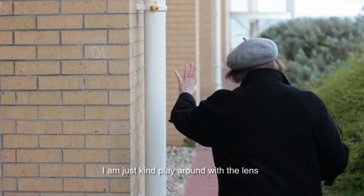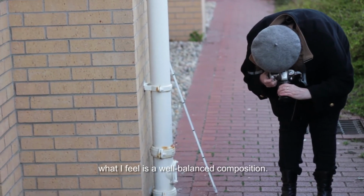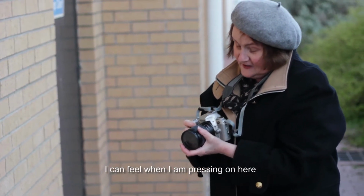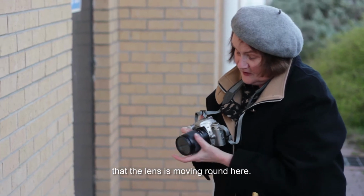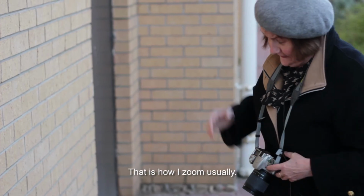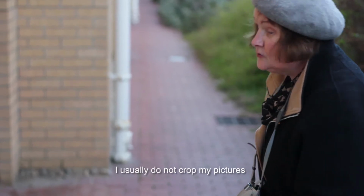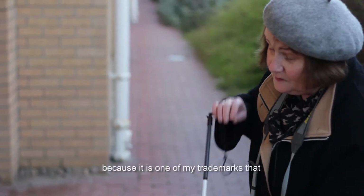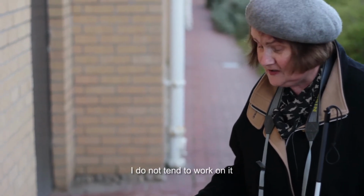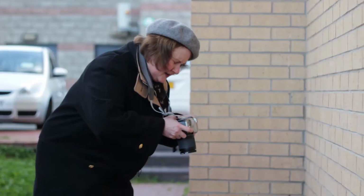And I just kind of play around with the lens that I'm looking through till I get what I feel is a well-balanced composition. I can feel when I'm pressing on here that the lens is moving round here, and that's how I zoom usually. But I usually do not crop my pictures, because that's kind of one of my trademarks, that I show the photo as it is. I do not tend to work on it because I'm not very good at things like Photoshop or whatnot.